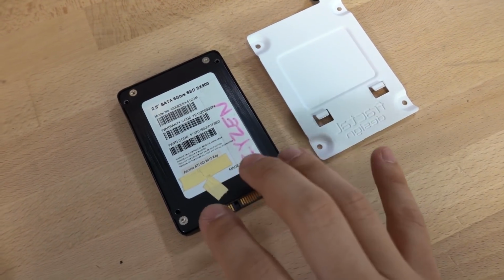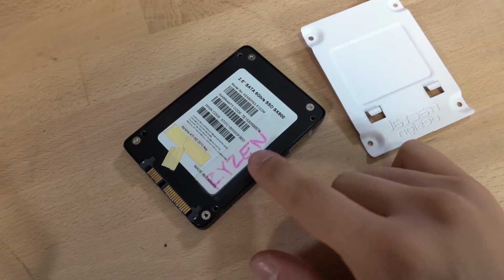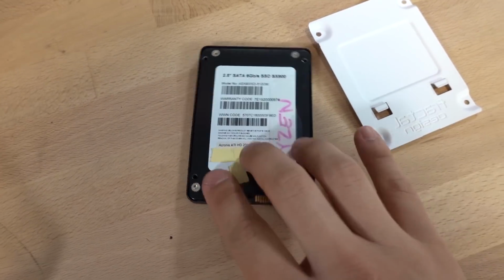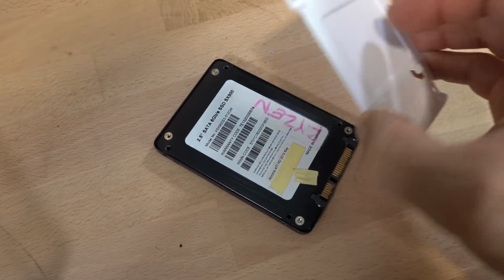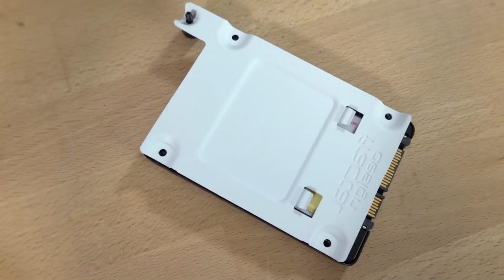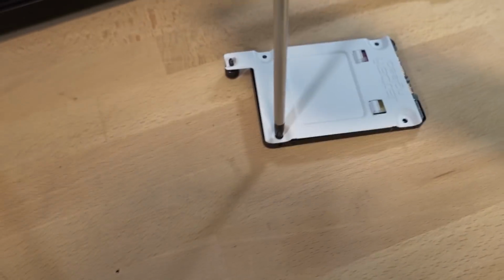SSD time. So this is actually my old drive that I used to use for my Ryzen test bed. So it did get quite a bit of use, but it still has a long lifespan ahead of it. It's not like I used it daily or anything. So it should be plenty fine for Wifeysauce for now. We're gonna go ahead and mount it like so. Oh yeah, do the twist.